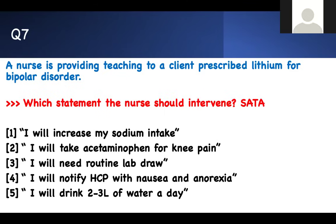Which statement should the nurse intervene on? That means bad stuff they're saying or they're doing. If you provide teaching about lithium: I will increase my sodium intake, number 1. Number 2, I will take acetaminophen for knee pain. Number 3, I will need routine lab draws. Number 4, I will notify my healthcare provider with nausea or anorexia. Number 5, I will drink 2 to 3 liters of water a day.